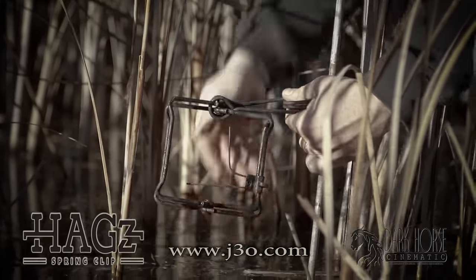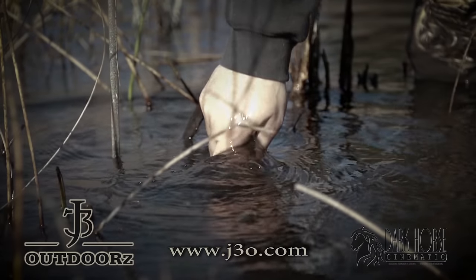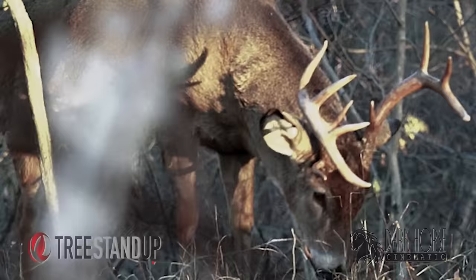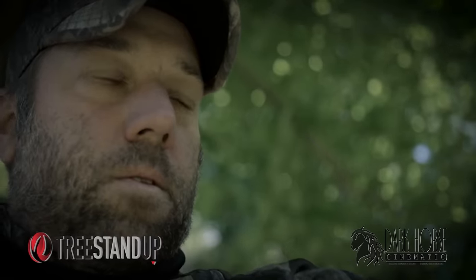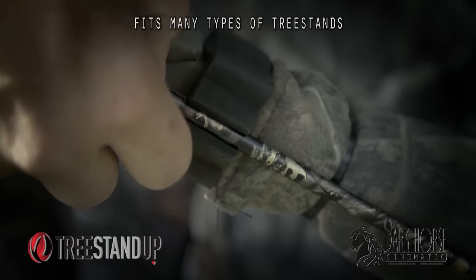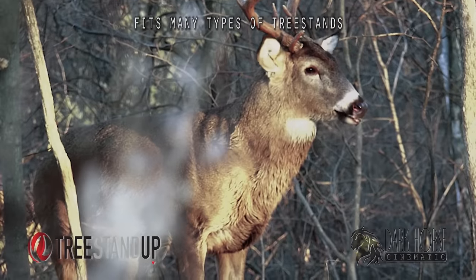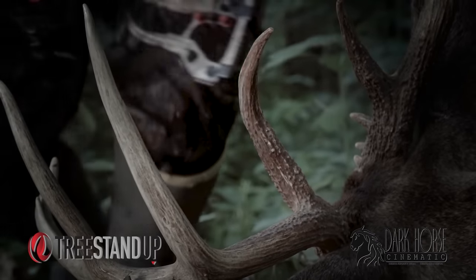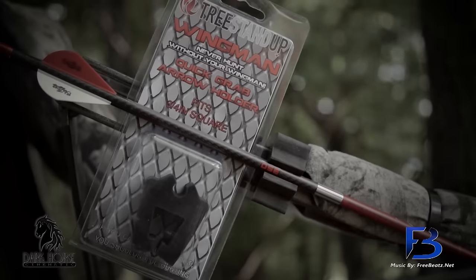The Hague Spring Clip by J3 Outdoors. Simple, fast, efficient. The Wingman provides a quick grab go-to. Increases the speed of a follow-up shot. No more fumbling as the window of a second opportunity closes. Made in Wisconsin.